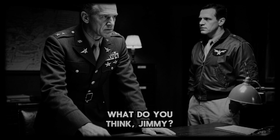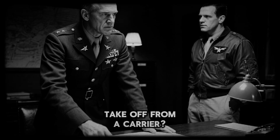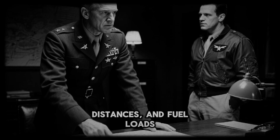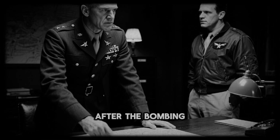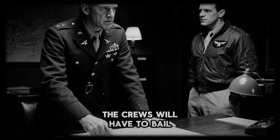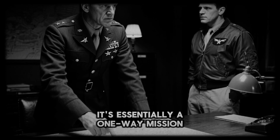"What do you think, Jimmy?" Arnold asked, laying out the basic concept. "Can Army bombers take off from a carrier?" Doolittle's mind was already calculating weights, distances, and fuel loads. "They can take off. That's the easy part. The hard part is what happens after the bombing. The planes won't have enough fuel to reach any Allied territory. The crews will have to bail out over China and hope the Chinese can help them evade the Japanese. It's essentially a one-way mission."